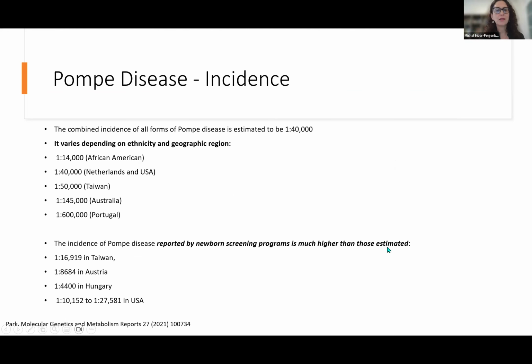The incidence of Pompe disease is different for different ethnicities and geographic regions. It is more common in African American and in the Netherlands and in the United States than it is in Portugal. And there are only few cases described, for example, in Finland. The incidence is also changing based on our growing understanding on how many cases of Pompe disease there are. And one of the contributions of newborn screening for Pompe disease is that for those countries that perform newborn screening, we suddenly see a much higher incidence of Pompe disease than originally was reported. And you can see, for example, Taiwan, that was one of the earliest, if not the earliest, countries that started newborn screening for Pompe. You see that now the incidence is much higher than it was originally reported.